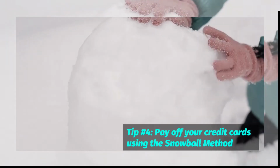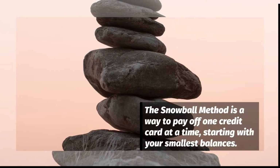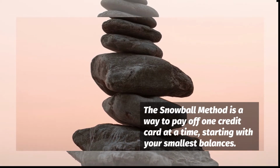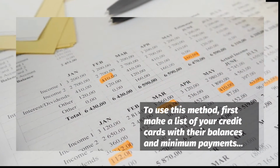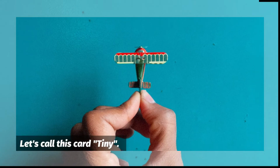Tip number 4. Pay off your credit cards using the Snowball method. The Snowball method is a way to pay off one credit card at a time, starting with your smallest balances. To use this method, first make a list of your credit cards with their balances and minimum payments, and then identify the card with the smallest balance. Let's call this card Tiny.